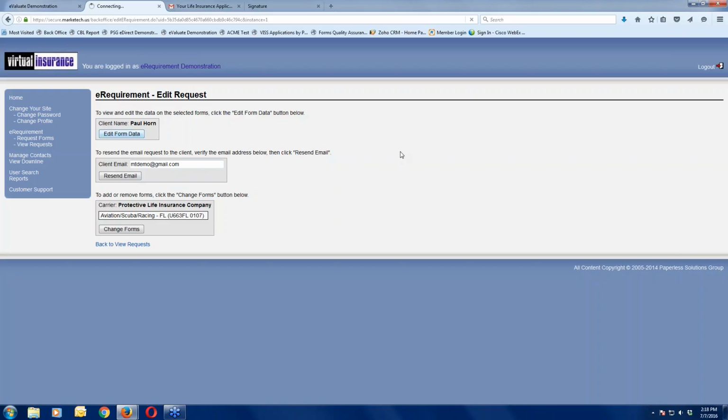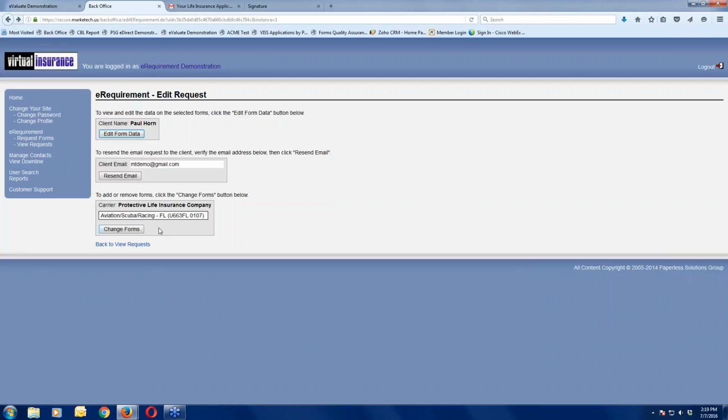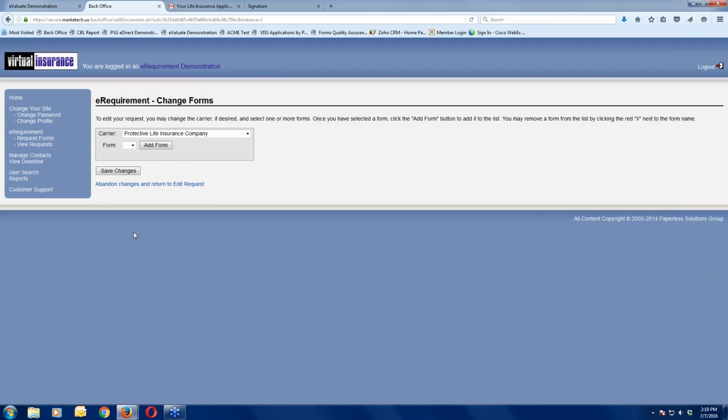Also, you can basically edit the form data. So I could go in there and change what was highlighted, and I could deselect an area if I needed to, or select another area if I needed to, as I mentioned before. And then we could basically go on. You click next and it would save those changes. The other option you have is to change the contents of the form pack. If the wrong form was selected, you could exit out and put the correct form in, or if need be, I could add that foreign travel supplement that we saw before with VOIA. This time, of course, it's protective.